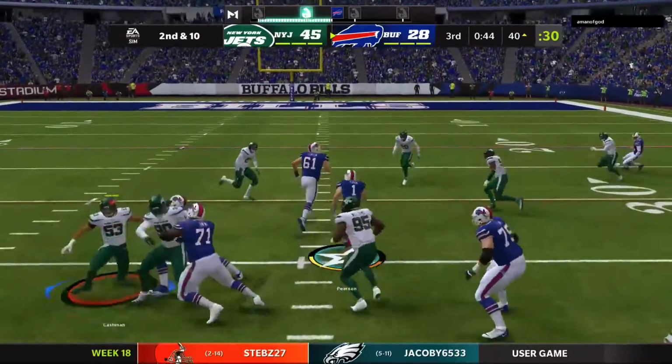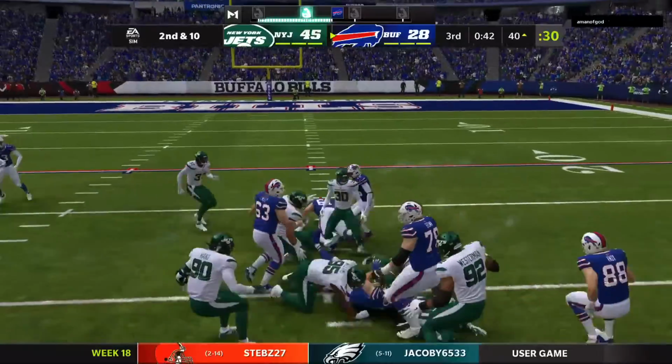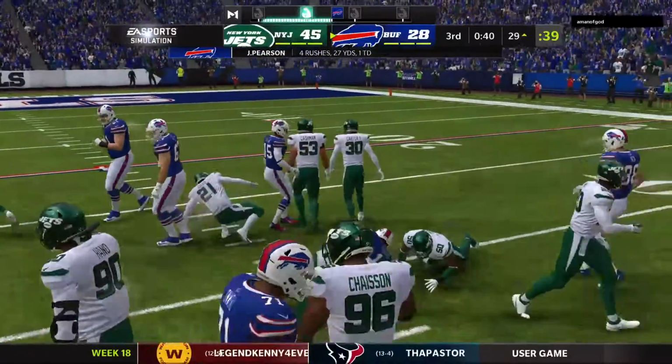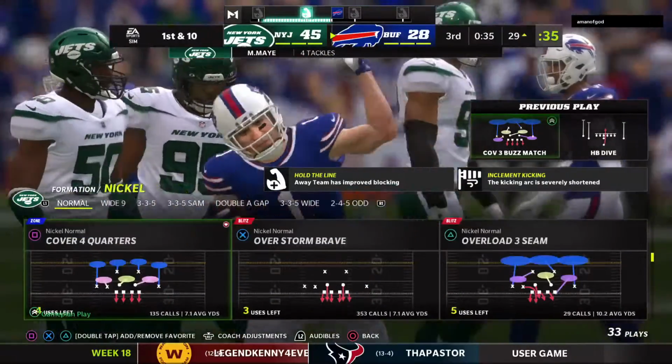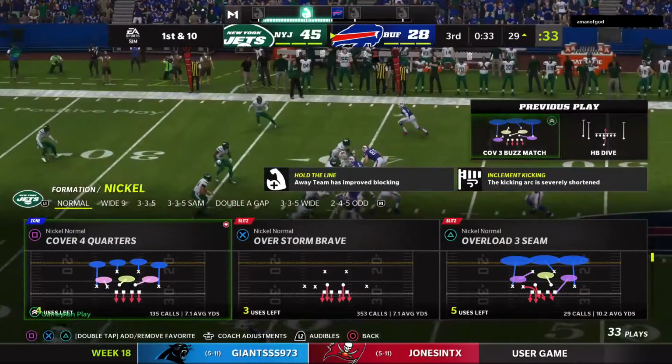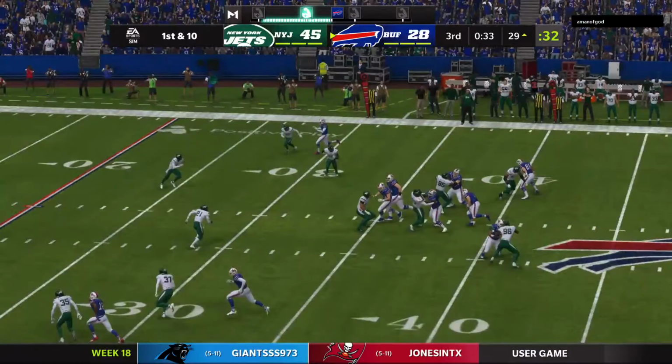On 2nd down now, it's Pearson. And he's going to get this inside the 30. Despite the score, despite the deficit, no quitting this guy. He's running angry, running through arm tackles. He wants to change what that scoreboard is saying.